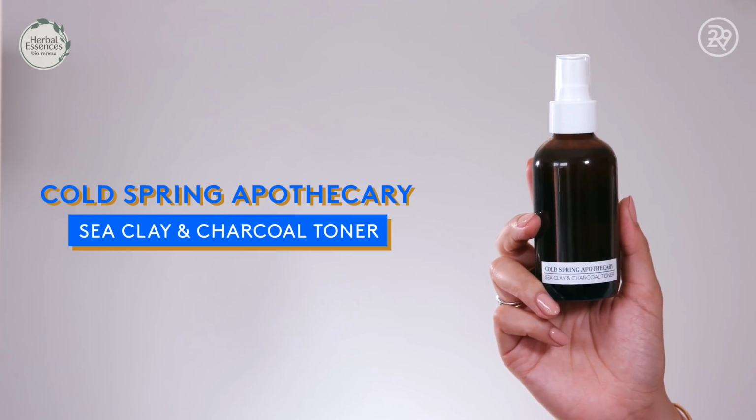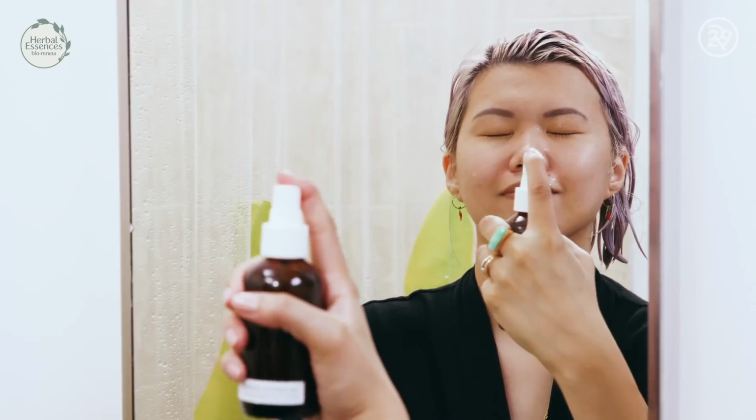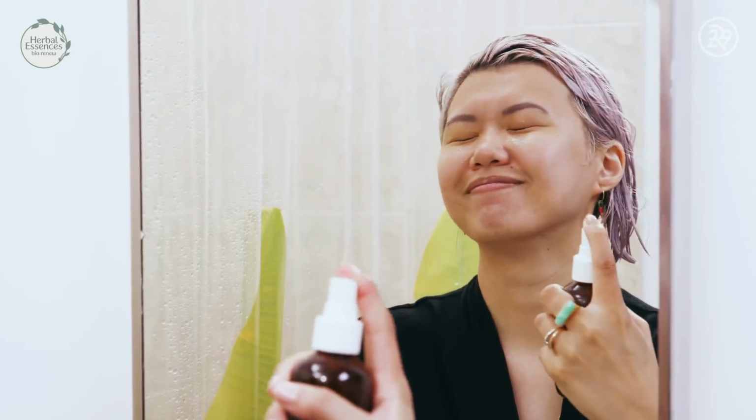Next up is toner. Now, a lot of facial mists are designed to make your skin look dewy, and this one does quite the opposite actually. It has sea clay in it, it has charcoal in it to refine your pore size and keep your skin looking pretty matte. It's very gentle, but it definitely leaves my skin feeling smooth, and it isn't too stripping. It actually has aloe vera juice in it, so it's very soothing and slightly hydrating as well.